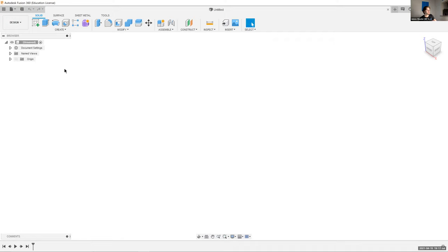So there are advantages to both building your item in the software and also just having a bunch of different components from external sources. And that will all appear in your browser over here. There are three terms that are quick to pick up, and that is assemblies, components, and bodies. The easiest way to remember what all those mean is I like to think of it as a Lego set.